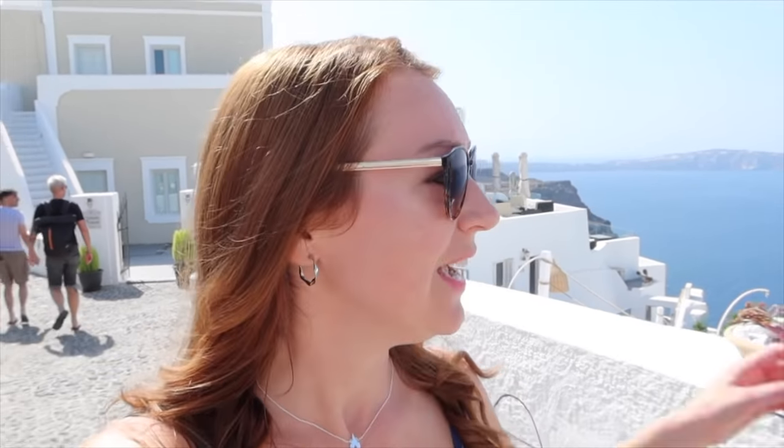So basically this whole island is a volcano and they have these little excursions. So you can go to this on an excursion. It's about 20 euros, which is really good, so we're thinking of doing it. You go straight there on a boat and there's a hot springs as well.